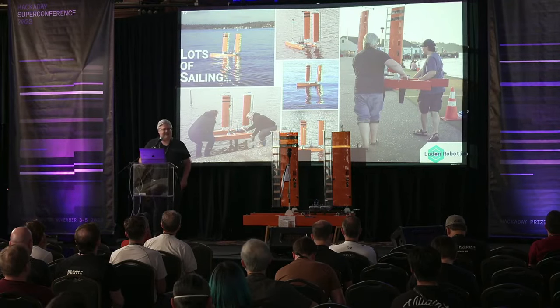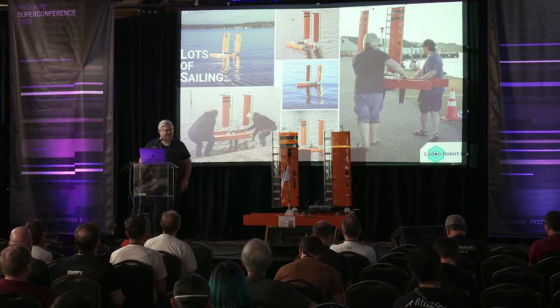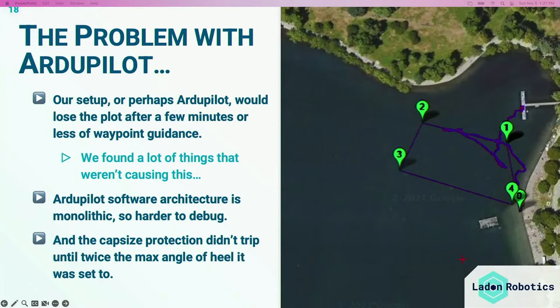Basically we're getting out on the water and sailing it every weekend. And, you know, it's not a fast boat because it's not a big boat. But we had some real problems with ArduPilot. The worst one was when we set it to go sail to waypoints, like these four waypoints. It would sail to the first waypoint, it would turn towards the next waypoint, it'd sail for a little bit, and then it would completely lose its mind.